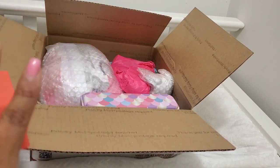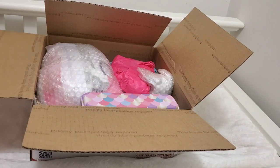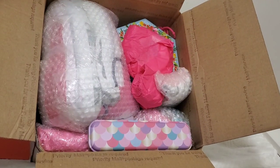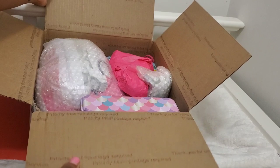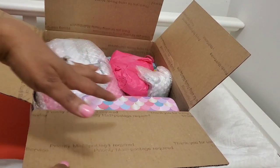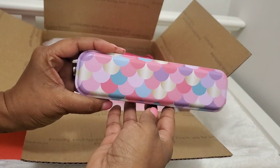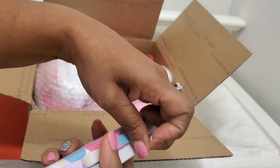This is the paperwork here. I'm going to pull this to the side, and we're going to get into that a little bit later. But look, you guys, look at that presentation. That is absolutely beautiful. I love it. And if you know me, you know pink is my favorite color. So this is absolutely so darling. Look at this. I don't have a clue what this is, but it is absolutely beautiful.